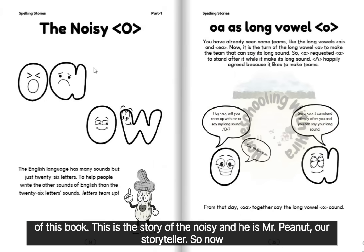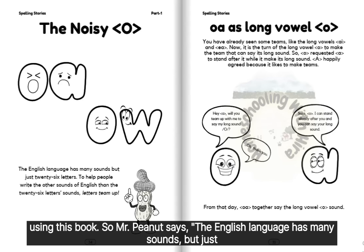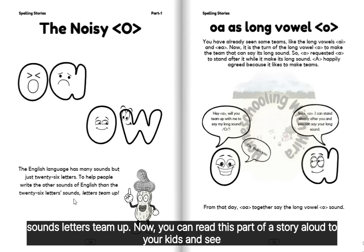This is the story of the noisy O, and he is Mr. Peanut, our storyteller. So now listen to the story and see how you will tell this story to your kids if you are using this book. So Mr. Peanut says, the English language has many sounds but just 26 letters. To help people write the other sounds of English, the 26 letters team up. Now you can read this part of the story aloud to your kids and see how the letters are talking.